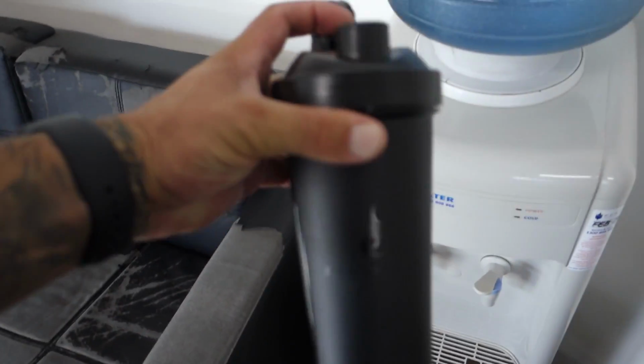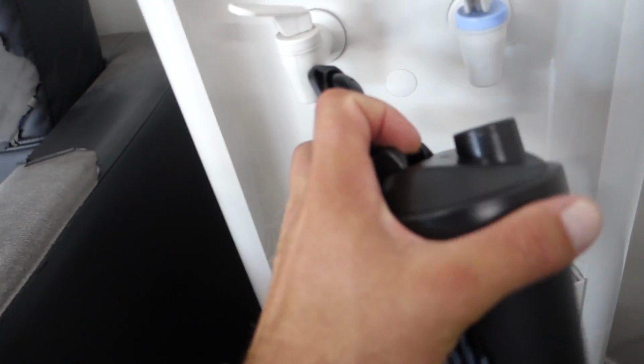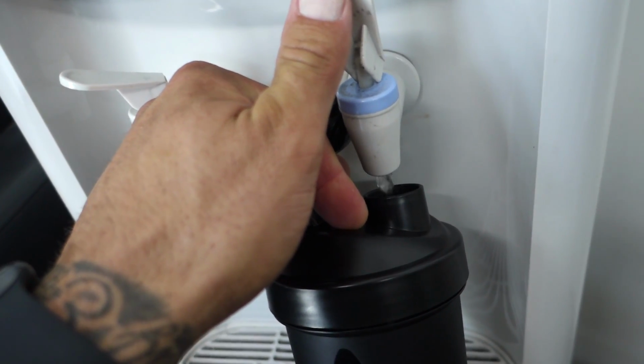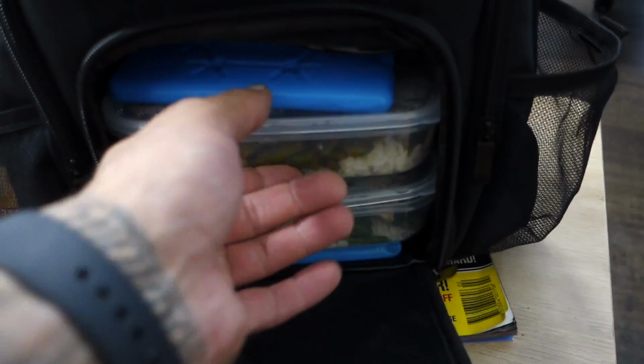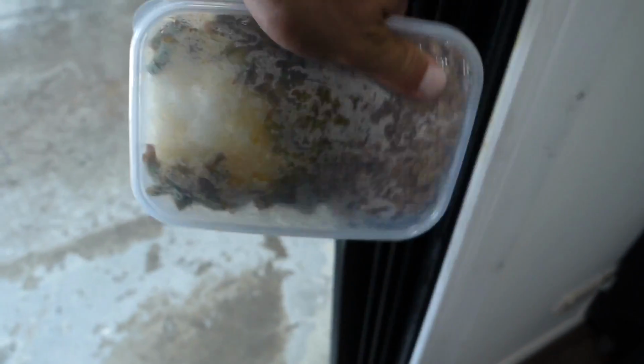As I said, bring some BCAAs in here. This is first form BCAAs, but luckily they have a water fountain, and hopefully they have a microwave to heat all my meals up. Still pretty cold, and there is a microwave. Lucky me.